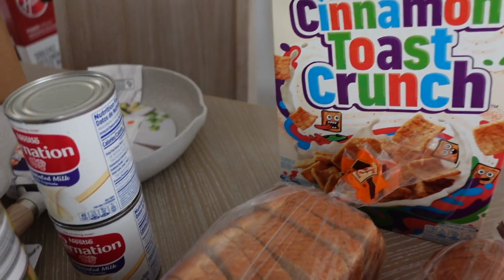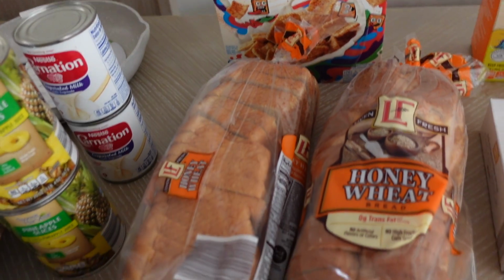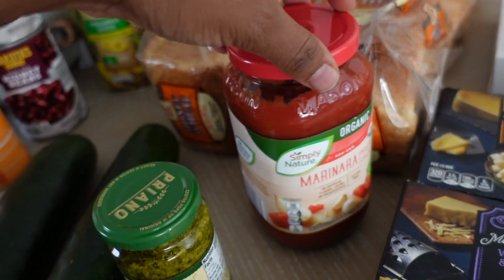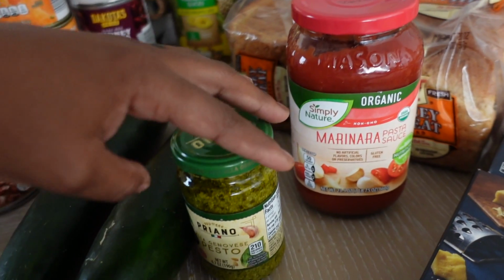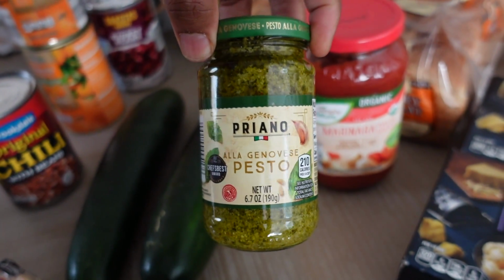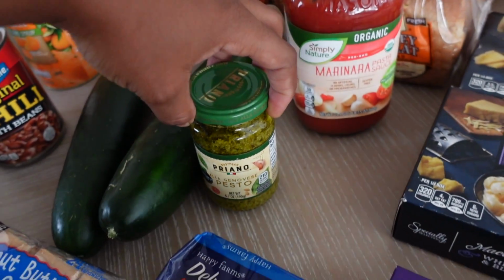Some carnation milk. We got here some cinnamon toast crunch and some bread. Some marinara sauce for our spaghetti night, and also pesto. We like to add this to the marinara sauce and it gives really good flavor.